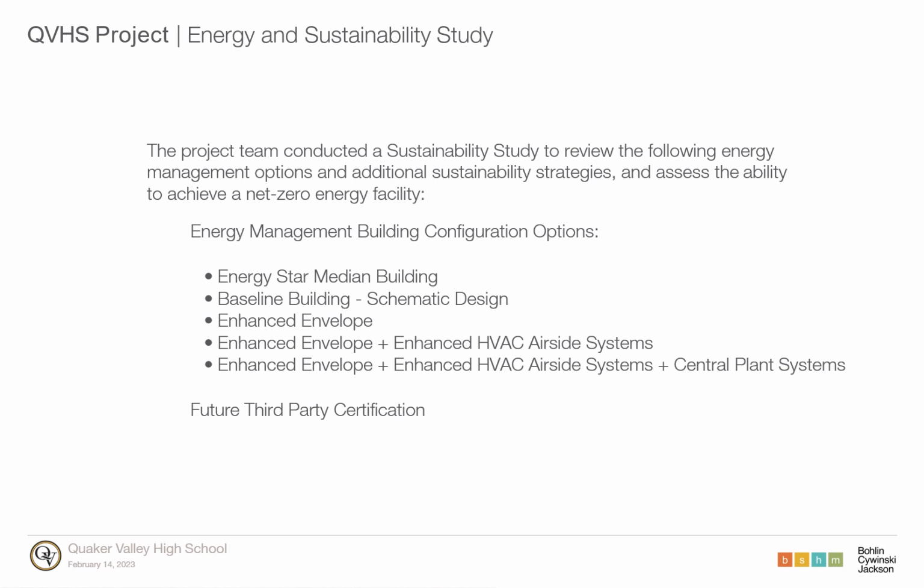To understand the viability of achieving a net zero energy ready project, the design team reviewed strategies for reducing the building energy use intensity, or EUI, at various thresholds as listed here. The reduced EUI levels target optimization in building envelope, airside systems, central plant systems, and future occupant usage and plug loads, while maintaining the current building massing and program.